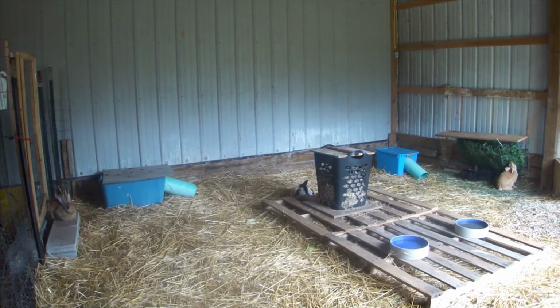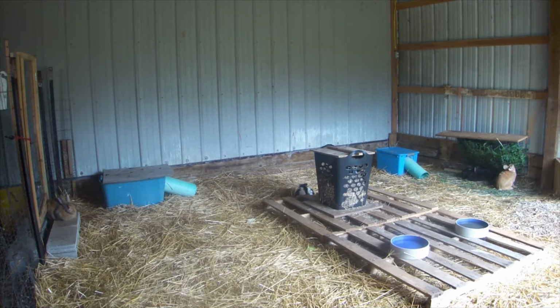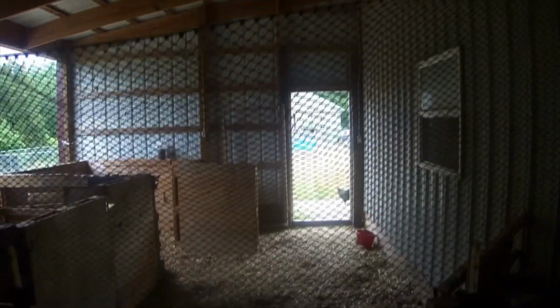Believe it or not, none of my rabbit colonies have been predator-proof, and yet we've never had any issues with predators of any kind. Our current meat rabbit colony is roughly a square shape. Our barn is divided in half. When you enter from the door, the first side is the goats, and then we have a pallet wall, and on this side we have the rabbit colony.